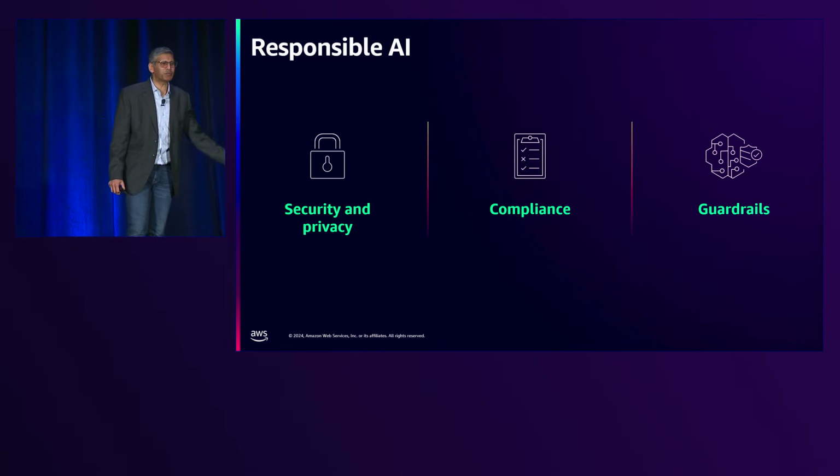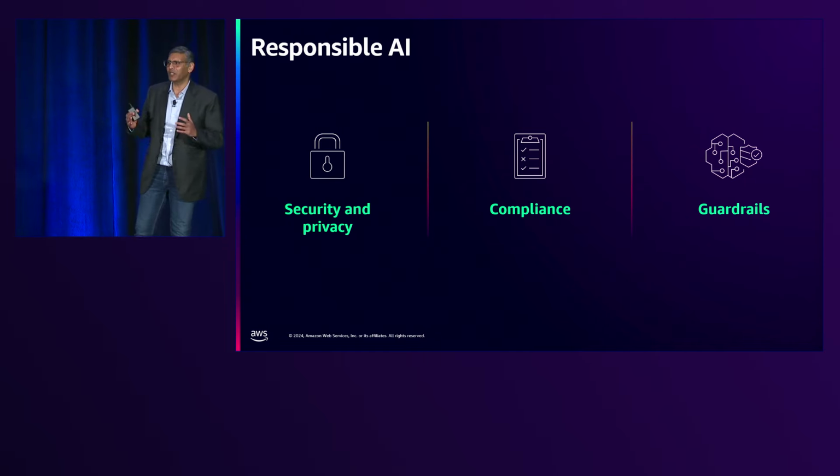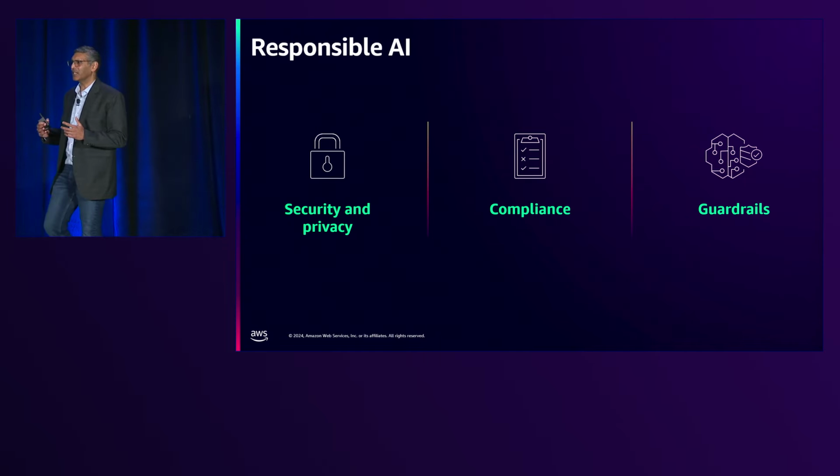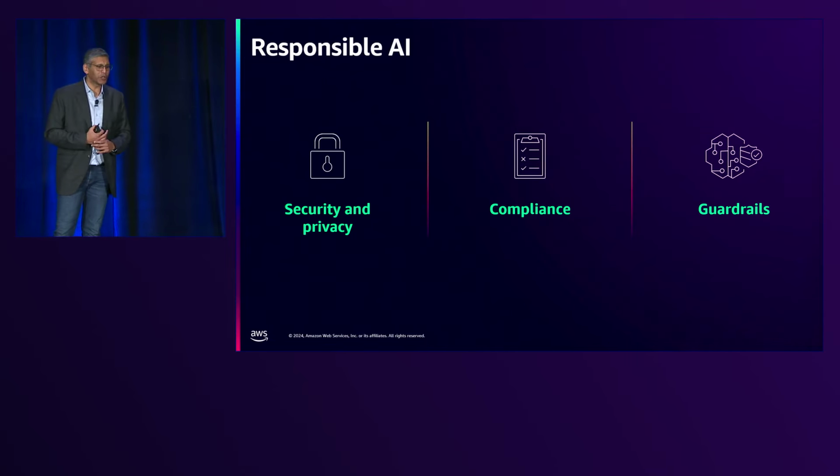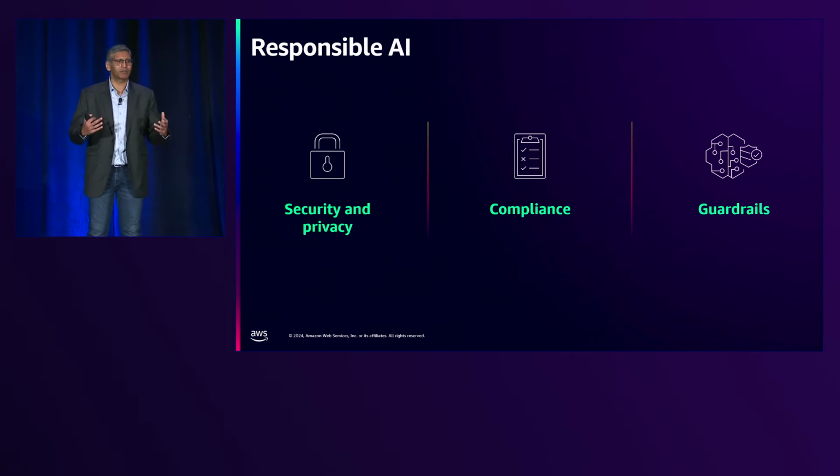And finally, from a responsible AI perspective, as touched upon, security and privacy is very, very important for us. Your data is your data. We do not want to use that data for any other thing. It's secure. We don't store it. You have the full control of the data. From a compliance perspective, we have been very active this year to get Bedrock compliant.